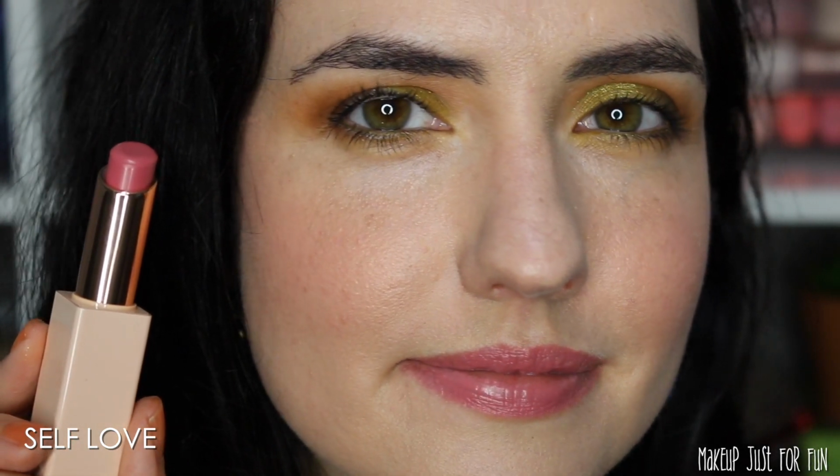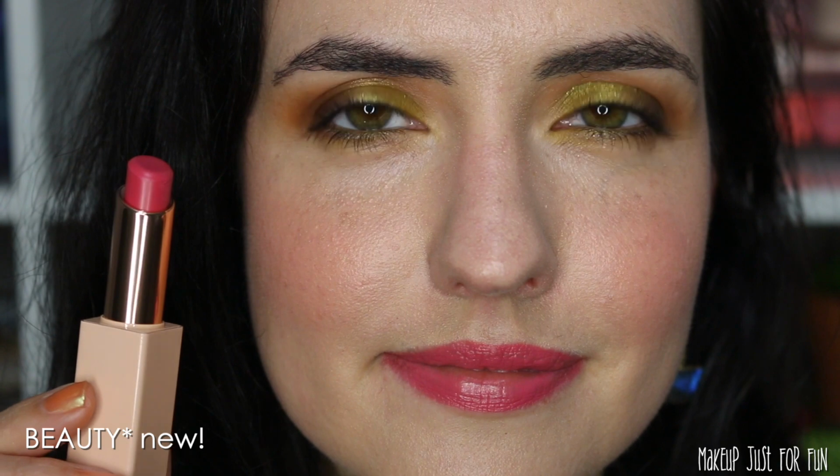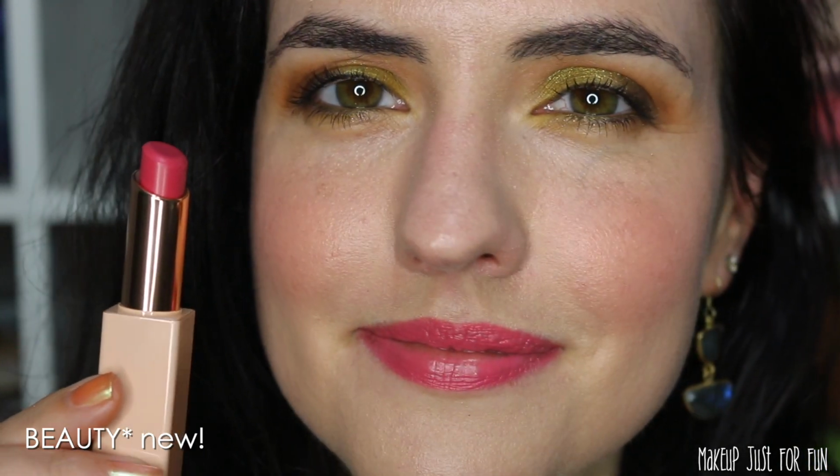I think I'll put a little asterisk next to the new shades. That way you know which ones are new and which are previously existing in case you have any of the previous shades. We have this bright, very Barbie pink called Beauty. I think I have Barbie on the brain because of the new Barbie movie trailer that just came out. This might be the perfect lipstick to wear to the Barbie movie.